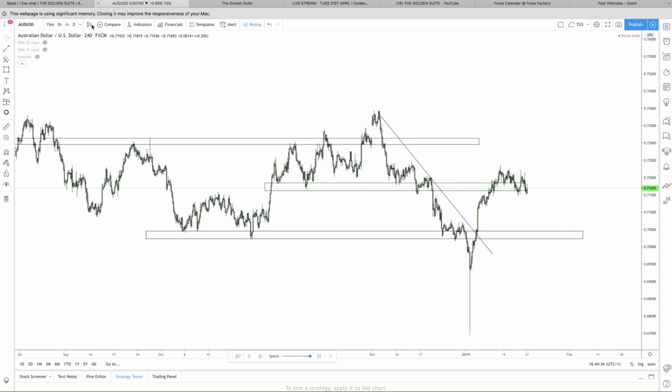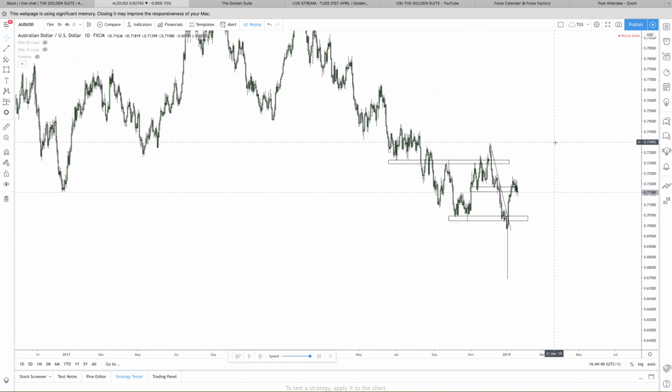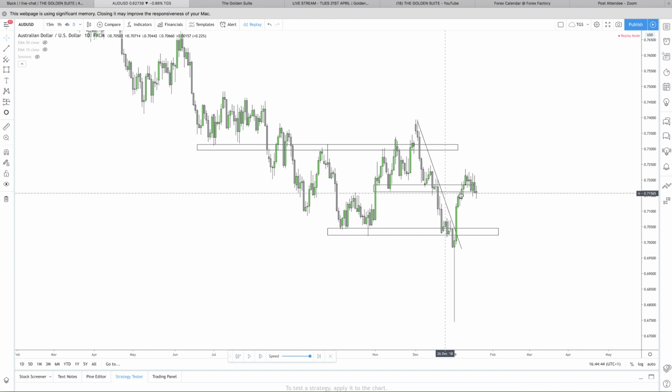Okay, so what I'm looking at here, we go out to the daily time frame. This is why I love backtesting, because you can just really absorb all the knowledge. It's the training ground for Forex traders. Honestly, if you're not backtesting, you're going to be in a losing game.